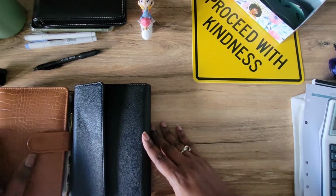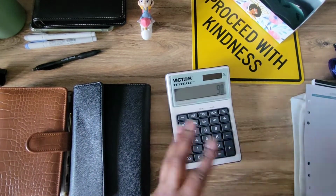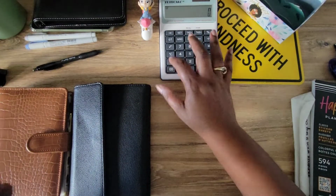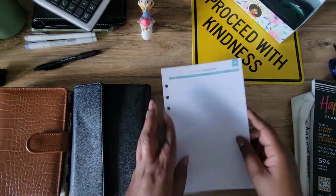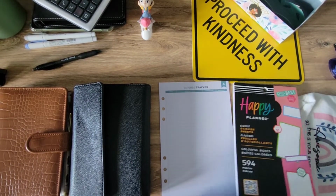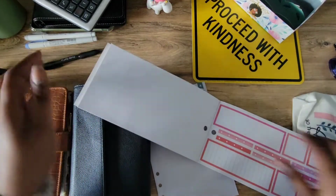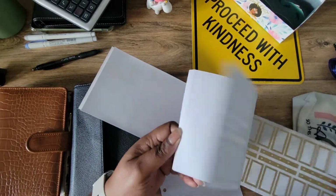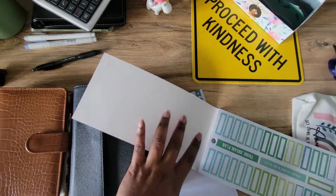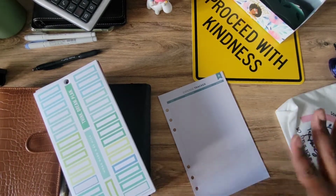So we've got our two wallets, one that stays in the safe and one that is with me. And then we have our expense tracker that we're just going to set up together, because I was not super proactive and ahead of the game. So we're going to do it together and hope it doesn't take too long. And then we have our Happy Planner boxes. I think we're going to go with the green for the growth of the flowers, for the spring-May season.